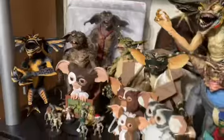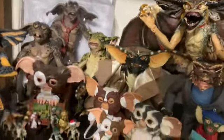Moving up from that, we've got the Gremlins section. You guys know I kind of like Gremlins, and this section is just Gremlins galore. We've got some bobbleheads, a lot of NECA figures.